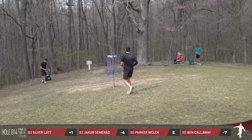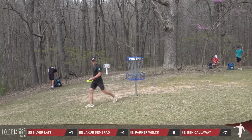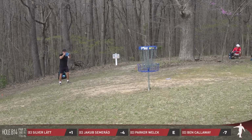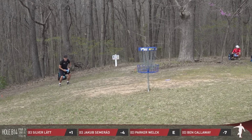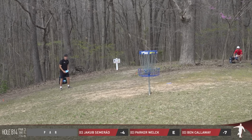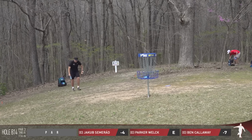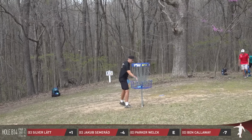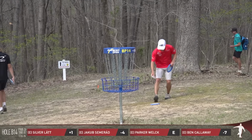Ben comes in as the 7th highest rated player in the field. Jakub is the 6th. You're the 5th. And Silver, as I mentioned before, 13th highest rated player. So a good mixture of our top players as that one catches just enough chain and gets dragged into the basket. That's our third one we've seen this round. Those teeter-totters, really.